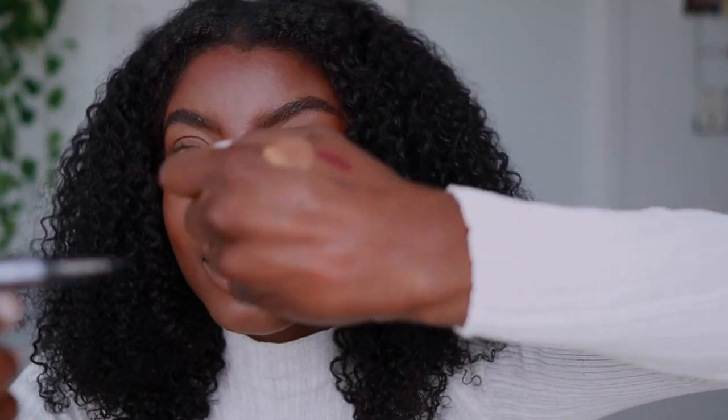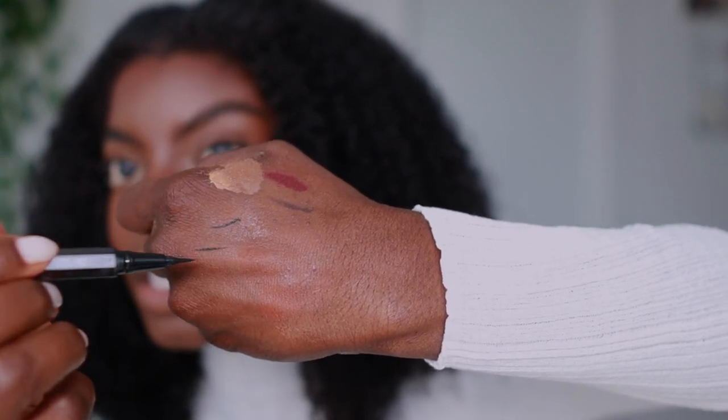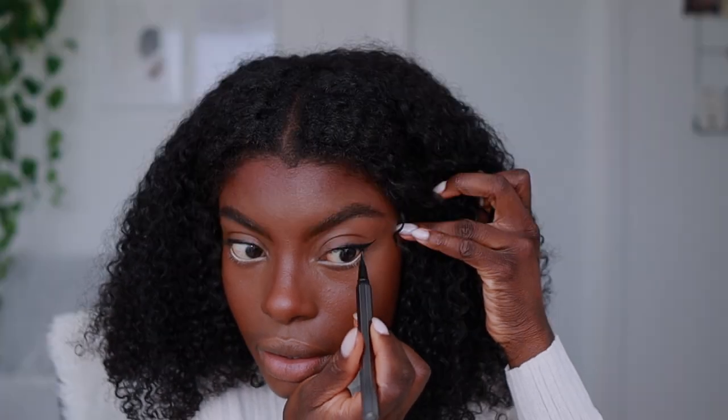I just want to quickly show you guys this liner as well. I showed you in my Paris vlog, but you can see it's just amazing. So all the products will be linked down below. See how black it is? It's so nice. So good, and it lasts all day, like tried and tested. This is my favorite liner at the moment, like drugstore and high end.